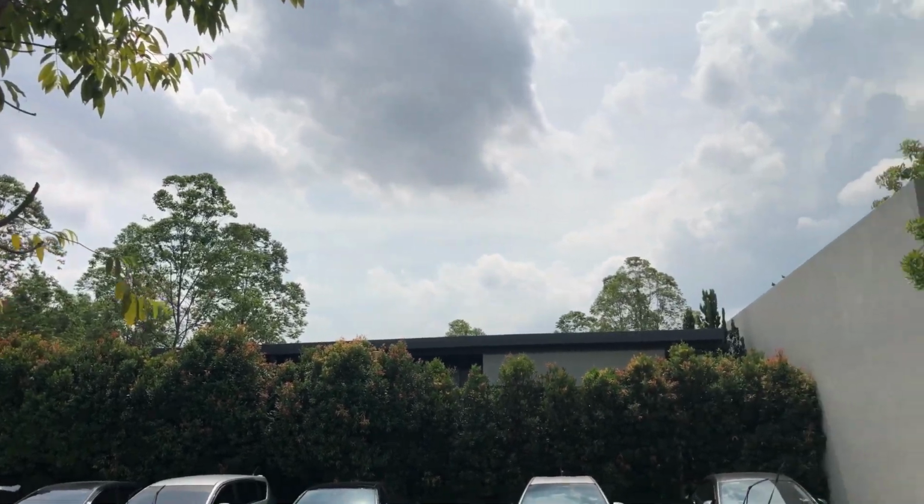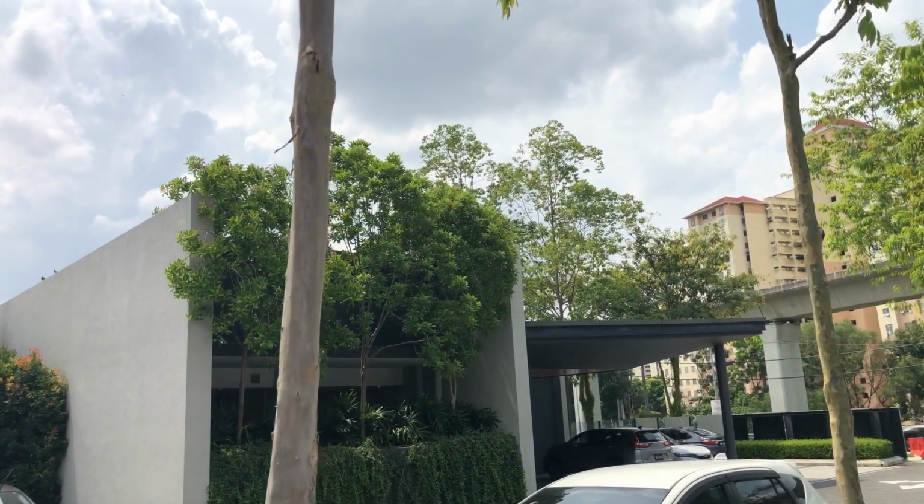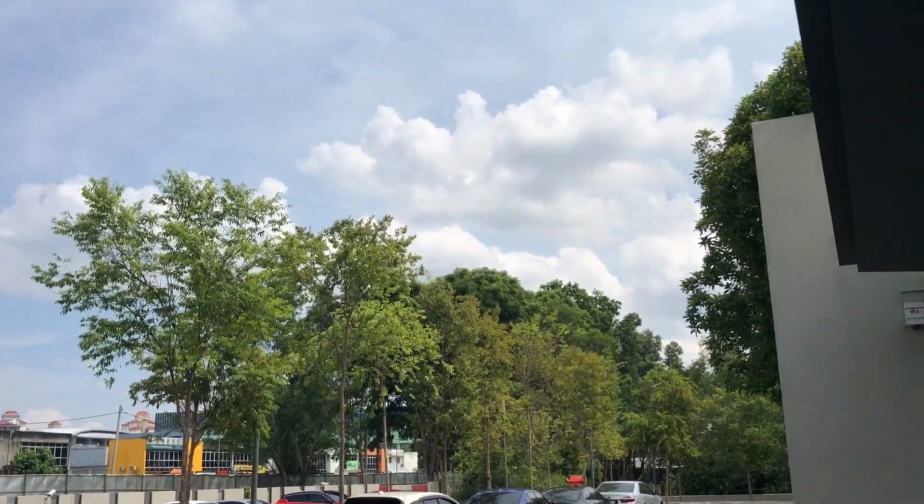Today we are at Bukit Jalil. This is Sunway Flora. Let's go.